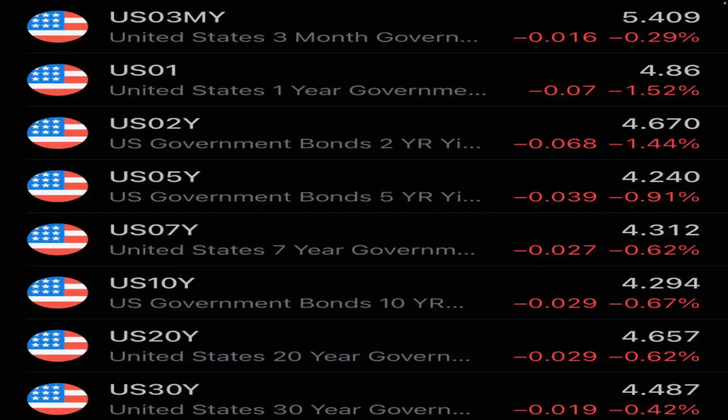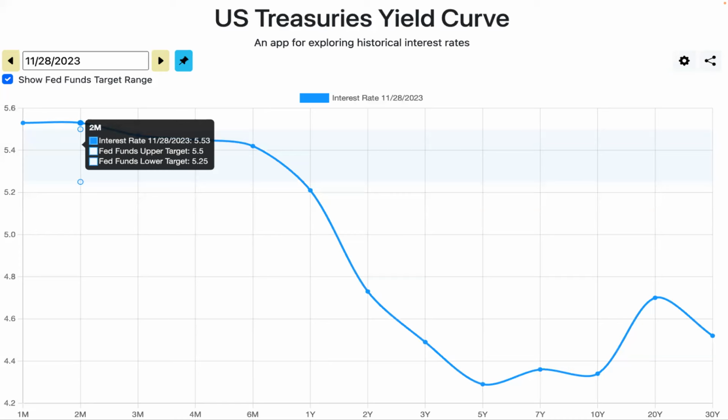Here's a breakdown of the interest rates per product. We can see at the highest interest rate in the 3 month, we got 5.4. And then our lowest print is on the 5 year at 4.24, and a little bit higher on the very long end of the curve with the 20 year at 4.6. Here's the yield curve displayed in another way. You can see that oddball price on the 20 year.